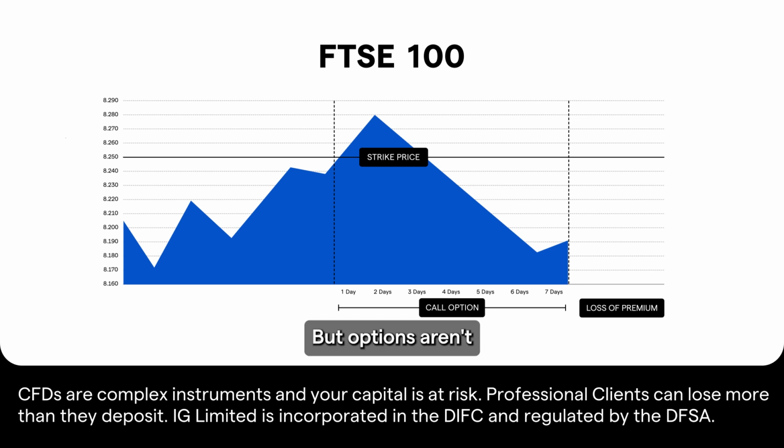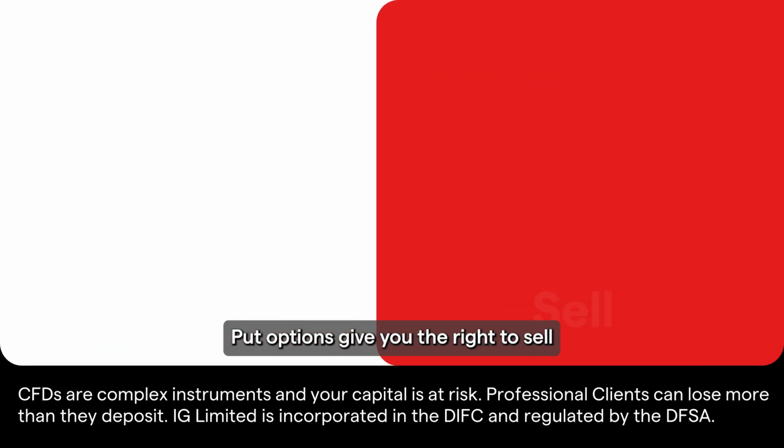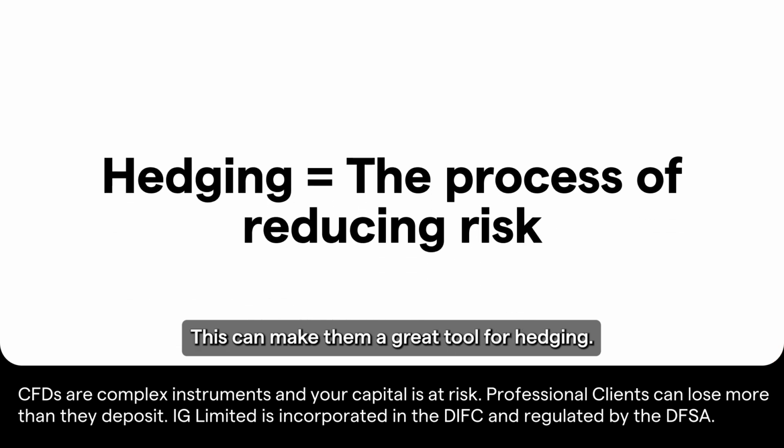But options aren't just used to buy a market when a market goes up. Put options give you the right to sell a market at the strike instead of buying. This can make them a great tool for hedging.